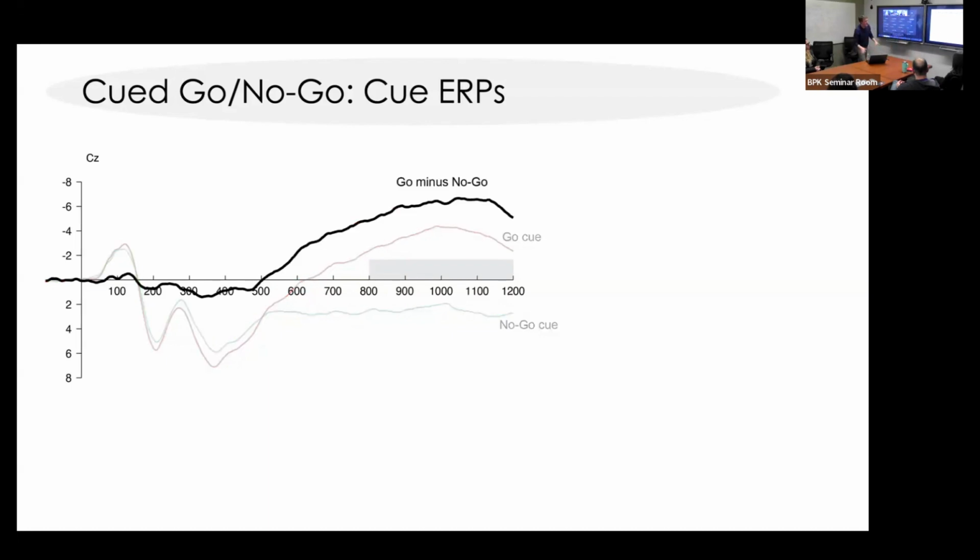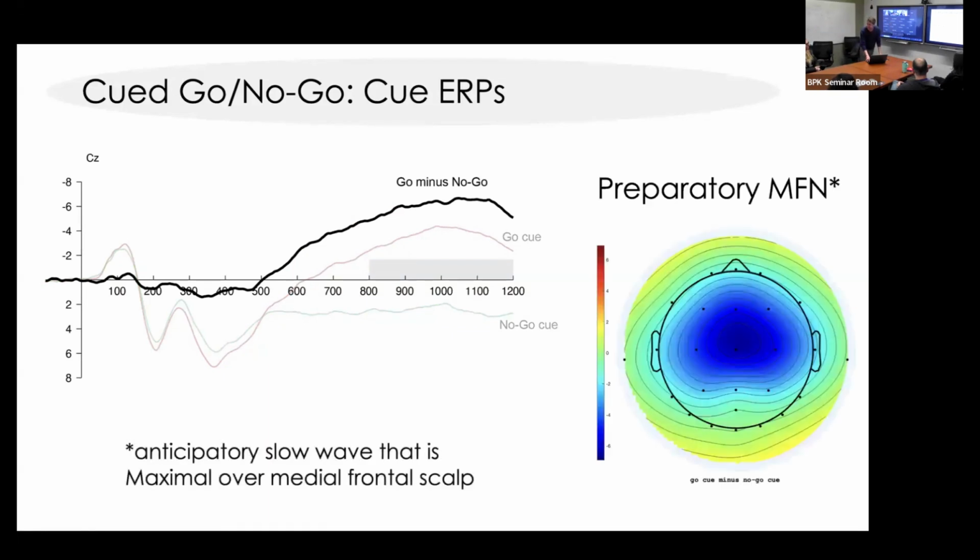Now, there's the difference wave activity. If we take the go minus no-go, it looks like that on the head. We're calling it right now a preparatory medial frontal negativity because it's largest over medial frontal scalp, sort of. There are a lot of anticipatory slow waves in these types of S1, S2 paradigms. You might have heard of the CNV, that's the most popular one. That's linked more to responding. This isn't going to be a CNV because they don't know what button to press yet. They don't know if the singleton is going to be present or absent.